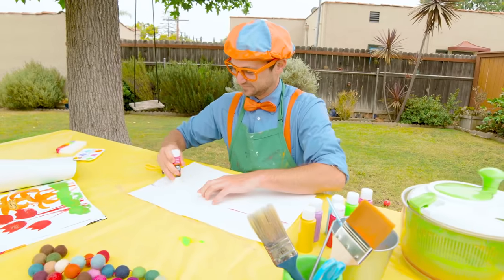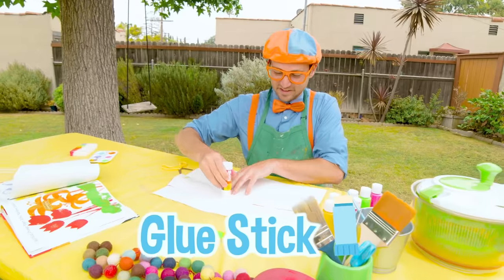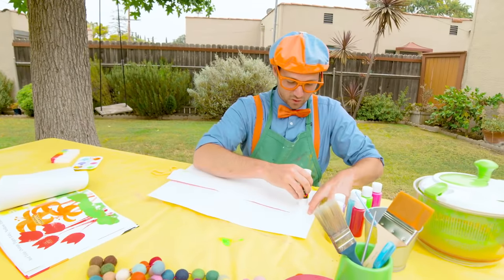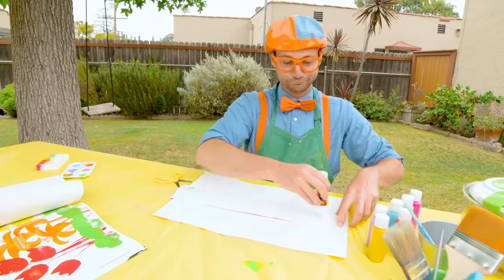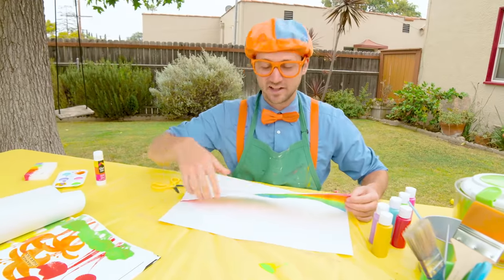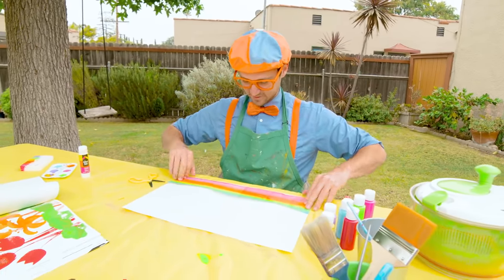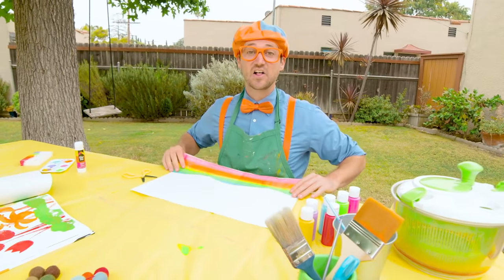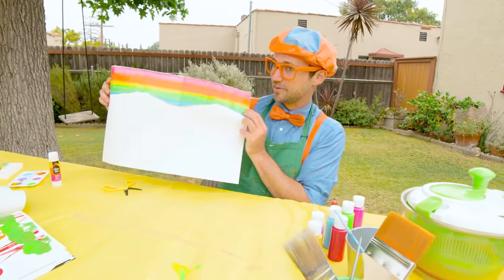All right. Have you ever used a glue stick before? It's kind of fun. Yeah, it's not all liquidy like the normal type of glue. This is a glue stick. You just kind of color it on. But it's no color, you know, like as if you're coloring. Yeah, there's no color to it. It's clear. Perfect. Wow, this looks amazing. You and I are doing a really good job.